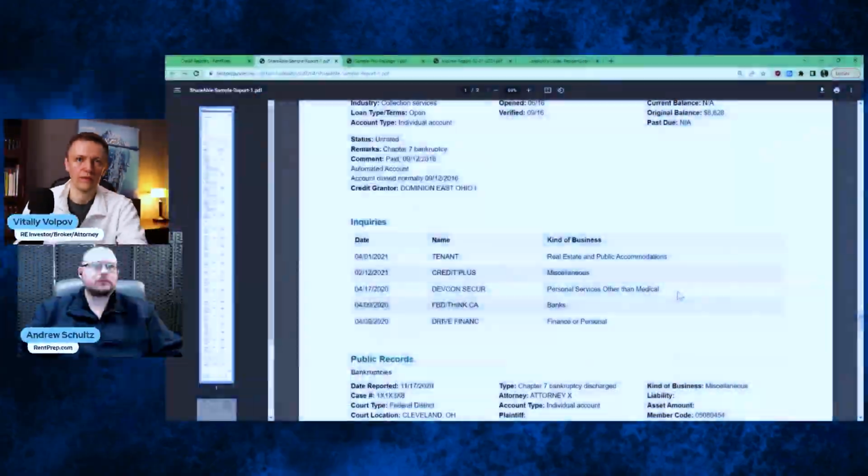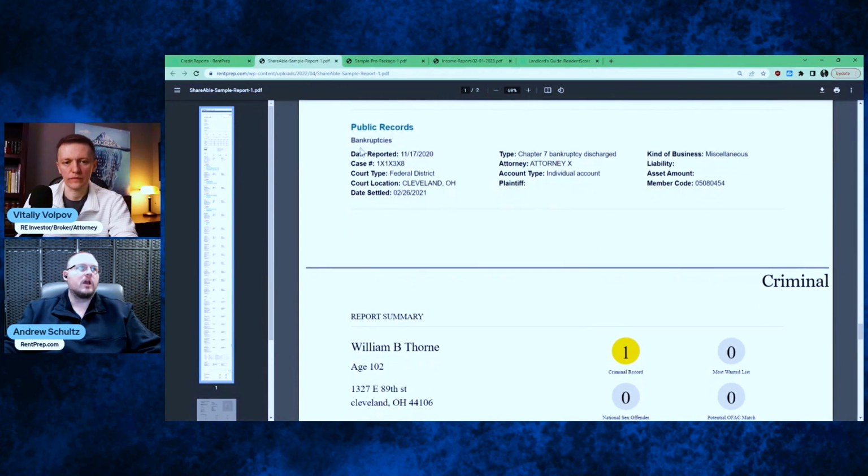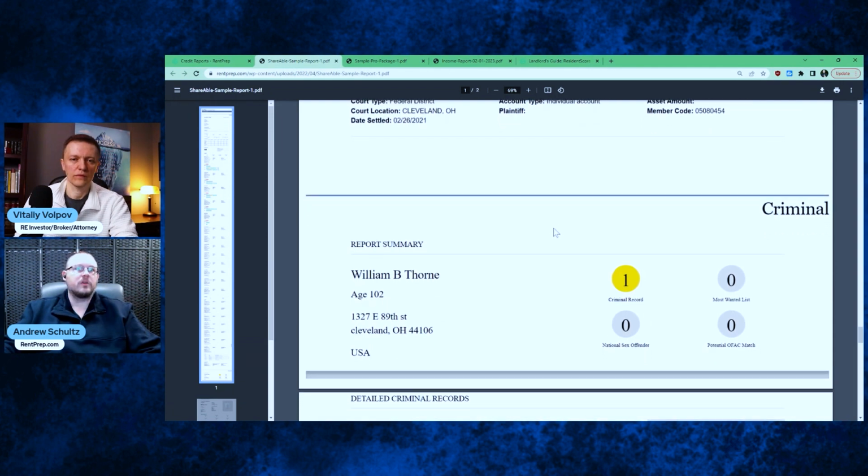Right. The next thing I wanted to touch on is the public record search. For instance, here we have the bankruptcies. And this is also included in that report. The nice thing is with bankruptcies, you get some information as to where they filed, how long ago they filed, what the status of that case is. For instance, this one is a Chapter 7 bankruptcy that was discharged. But it's good to have that information available to you so that you know what you're getting yourself into in those instances where you are renting to somebody that has perhaps imperfect credit or damaged credit, something of that nature.